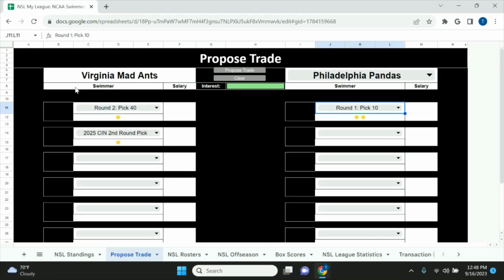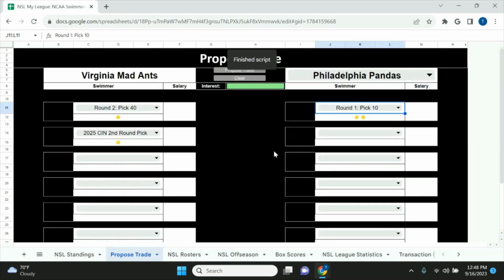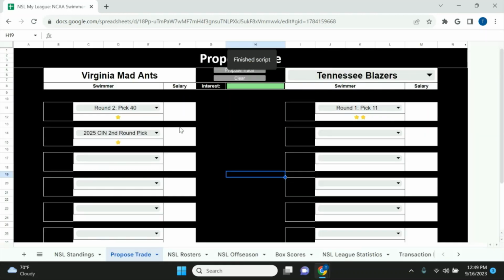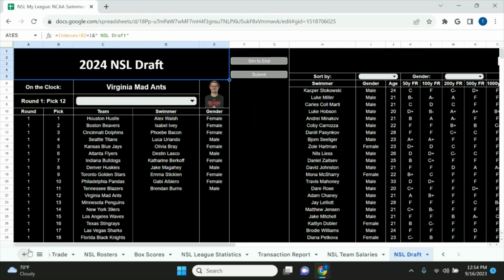The first trade I'm going to try to make is to trade pick number 40 and a second round pick from Cincinnati, who we acquired for pick number 10 from Philadelphia. Let's see if they accept this offer. They don't. So let's try pick number 11 from Tennessee. Maybe they'll accept this offer. It looks like they're not fully accepting that offer, so maybe try pick number 12. So I'm now going to try to trade pick number 12 from Michigan, and maybe they'll accept it, and they do. Alright, so now on to the draft, and we have pick number 12.